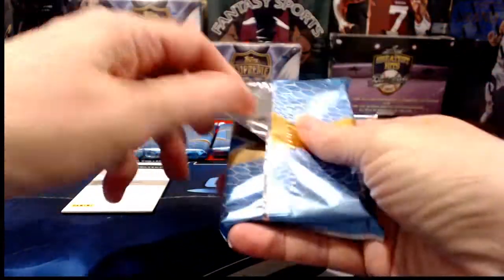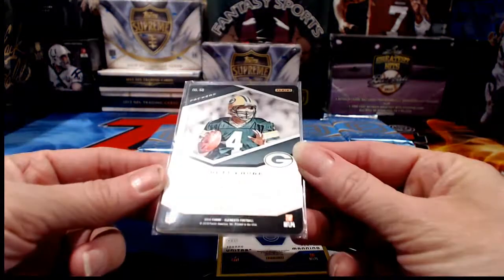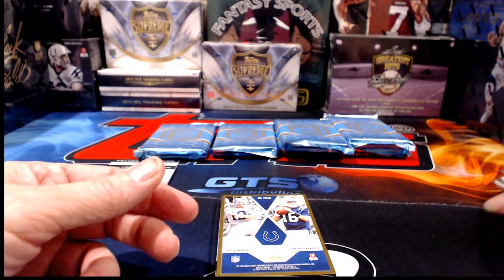So I have to tell you, I'm a fan of this product already. I like Elements. I thought I was going to like it, but you never know until you hold it in your hand and see it in person. Yeah, I like it. This is Brett Favre to 50 on our metal base card, and I accidentally stacked our hit over there with the base card.